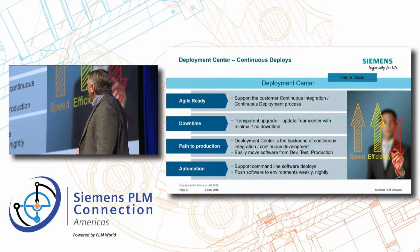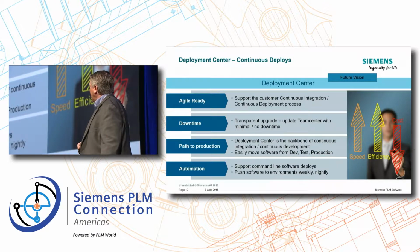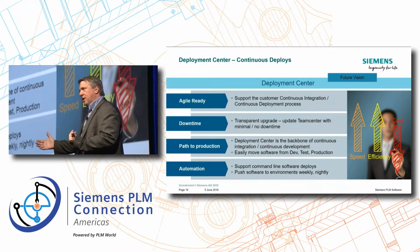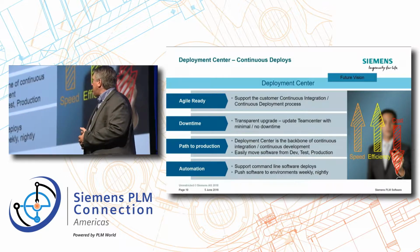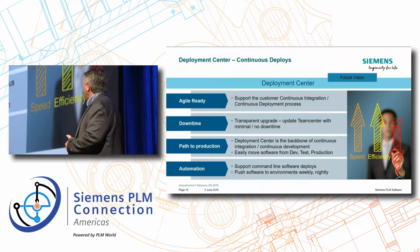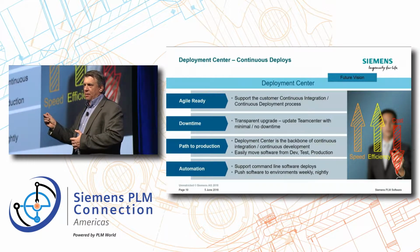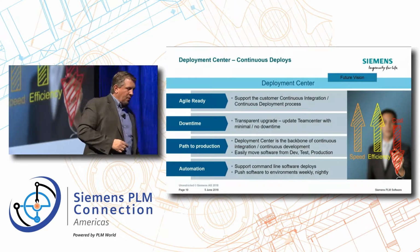Path to production, this is the backbone for continuous integration, continuous deployment. This is how we want to help you manage all the complexity of those different environments and rolling software forward. And the next step really here for automation is command line support, as well as being able to schedule pushing software automatically so you don't have to copy it all around manually. So getting those agents in place that'll pull those out to the servers.